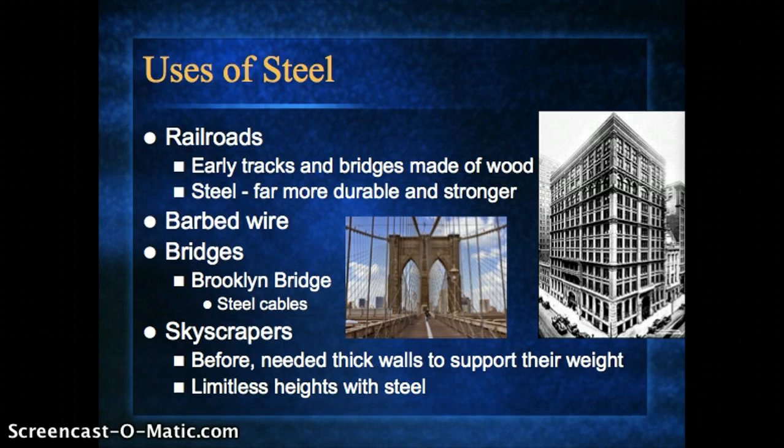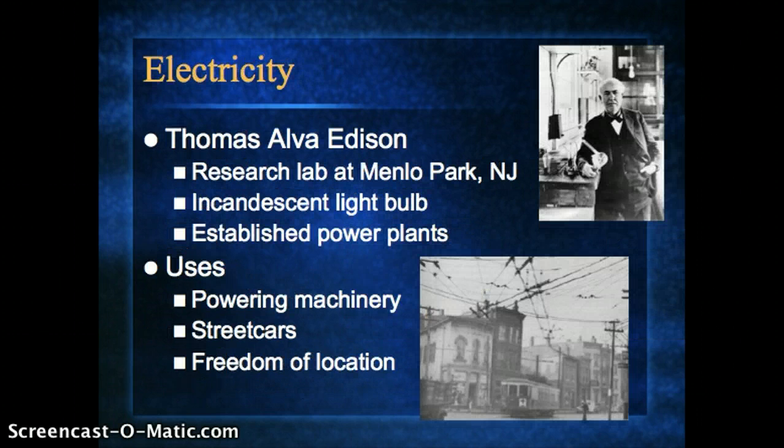And in the late 1800s, early 1900s, we're going to see the development of skyscrapers in urban areas like New York and Chicago. We also see the innovation of electricity in the late 1800s by mainly Thomas Alva Edison. He's the one that's given a lot of credit.